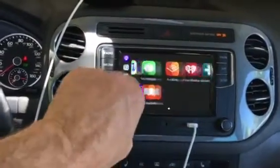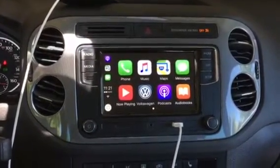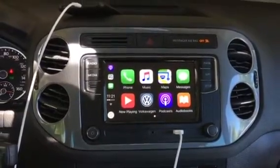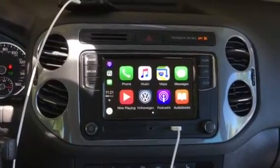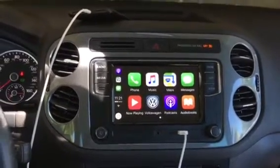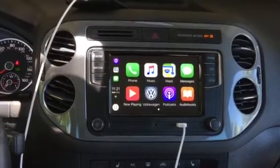I hope it doesn't screw up the recording, but there's not a lot on here. I don't really use a lot on it other than the phone, music, maps, messages. I listen to podcasts all the time, so it's great. And the beauty of Apple CarPlay is you never have to have your phone in your hand, which is extremely important. I've been rear-ended, my wife's been T-boned. Both were from people that had their phones in their hands. So this is one of the really nice things about Apple CarPlay.